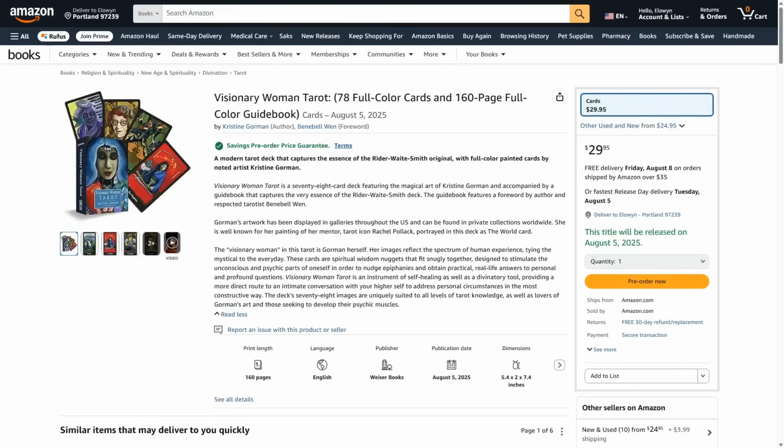Releasing on August 5th is Visionary Woman Tarot. This deck will retail for $29.95 in the US and is published by Wiser Books. The guidebook will be 160 pages. A modern tarot deck that captures the essence of the Rider-Waite-Smith original with full color painted cards by noted artist Kristine Gorman. And the guidebook features a foreword by Benebell.